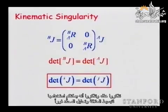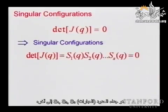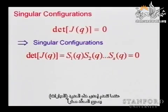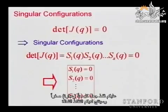So remember this, and remember that you can use it to simplify the expressions and immediately analyze your determinant. Now, once we set the determinant of the Jacobian to 0, we immediately see the singular configurations, because the determinant will come up in this form: a product of expressions S1, S2, S3, etc. And each of those expressions, when it vanishes, makes the determinant equal to 0. So if you have multiple singularities, they are here. You just set each of those expressions to 0 and you get your singularity.